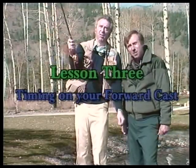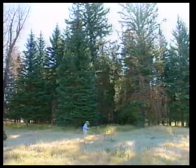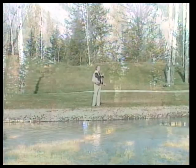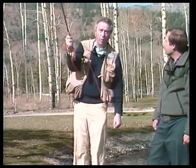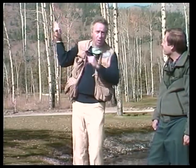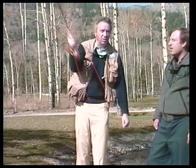Now we have to talk about timing, right, Dan? How long do you pause when you make that complete stop? You have to wait until the line unrolls behind you before starting your forward cast. This is one of the biggest mistakes of beginners, starting the forward cast too quickly. They'll rush it this way, and they think they have to get that line going out in front of them as quickly as possible, but you have to wait it out.